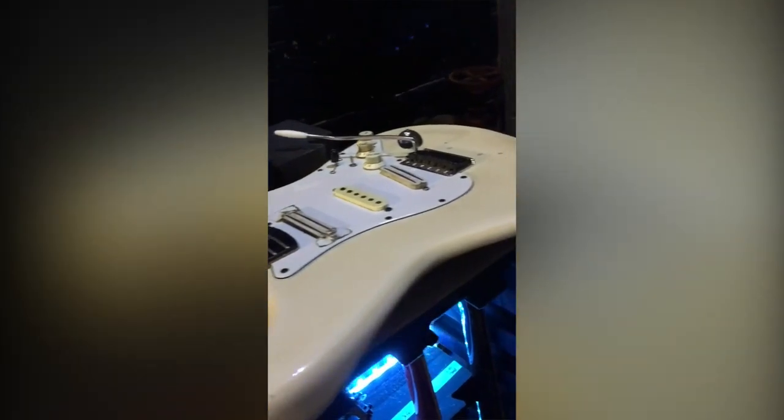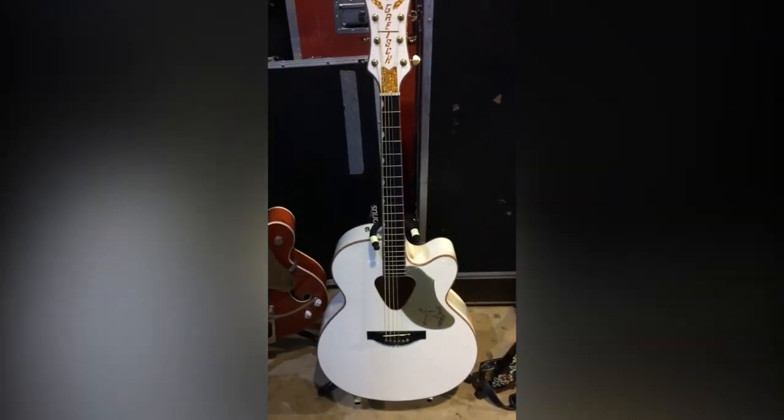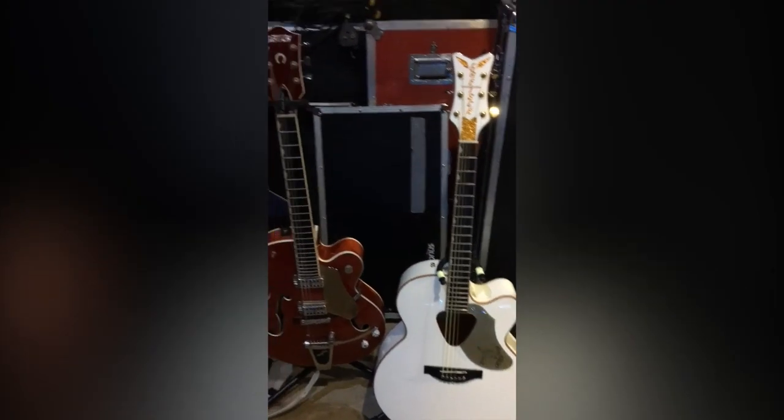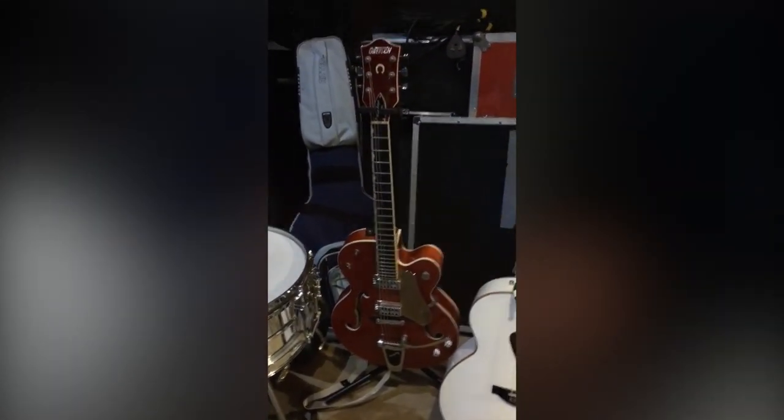But we've got the old Strat in about to be restrung. And then what we've got is the guitar vault with all my guitars in there. We're going to do demos on each one. I think you've already seen the Black Strat demo. And over here, we've got a Vox, my lovely Falcon acoustic, my Gretsch, and my Brian Setzer 6120. There we go.